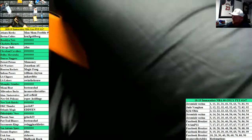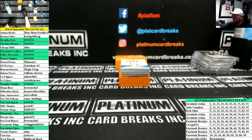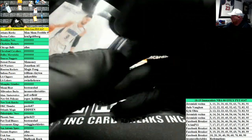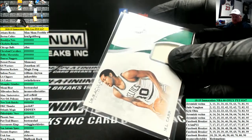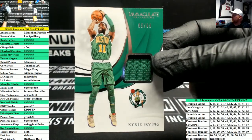Feels like a thin box. Redemption on the back. Nikola Vucevic, Orlando Magic, number 25. Celtics, ML Carr to 49. Celtics again, Kyrie to 99 jersey.